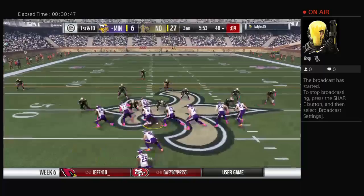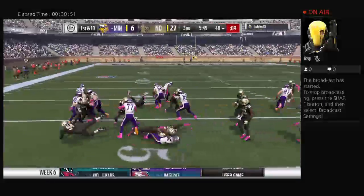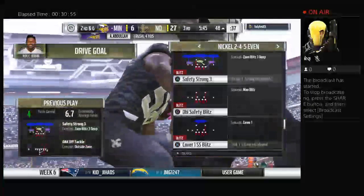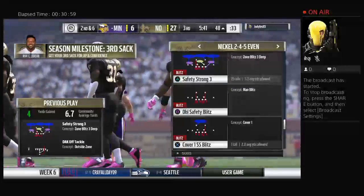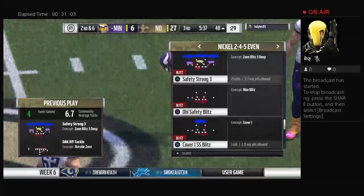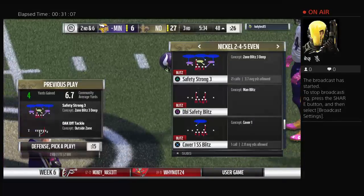A first run for the backup, Abdullah. And he's going to fight his way forward here for a modest gain. They give him 4 yards there. It'll be 2nd and 6. Not a run that you're going to write home about, but still a good first down run. That's what an offense calls staying on schedule. 3 to 4 yards on first down, you're set up very well for the rest of the drive.